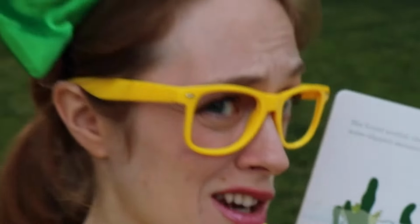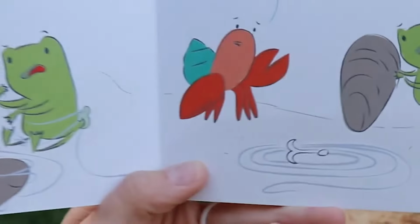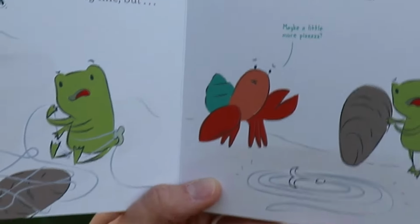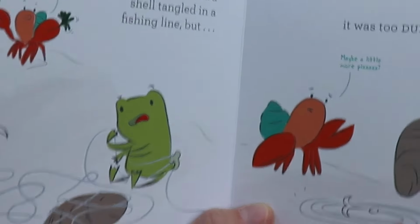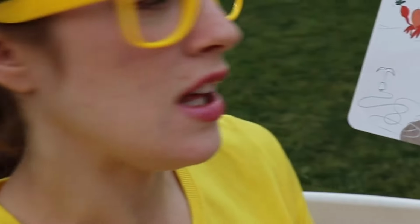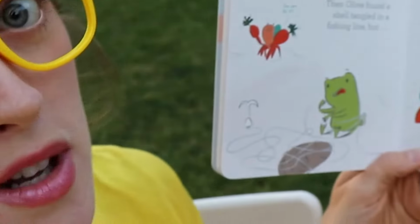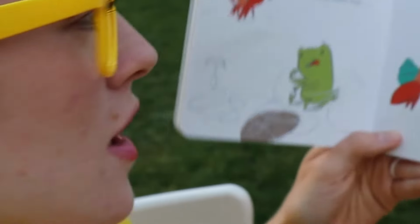That might make a nice hatch, said Hugo. Look it, she brought her a tiny purple shell. Oh boy, that's a little bit small. Then Olive found a shell tangled in a fishing line, but it was too dull. Oh boy, that's not gonna be okay. Maybe a little more pizzazz. He wanted something a little more funky and fresh, cause he's a cool little sea crab.